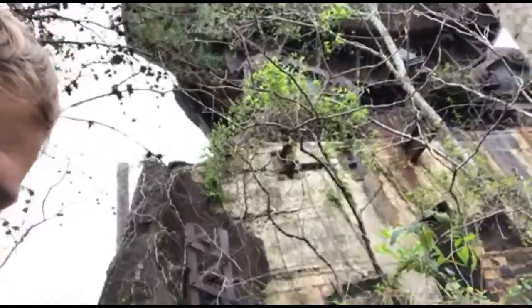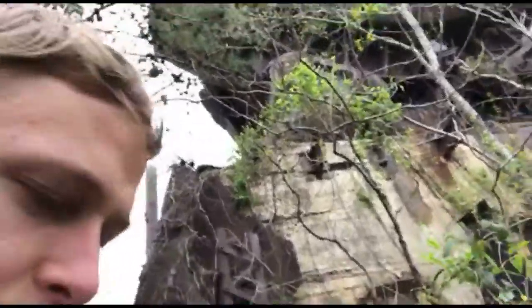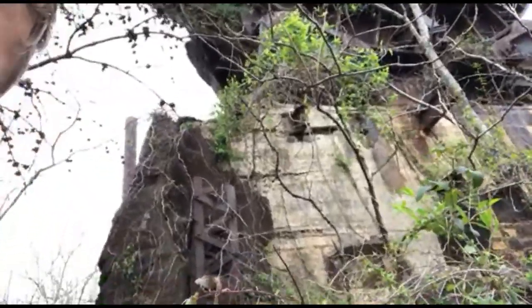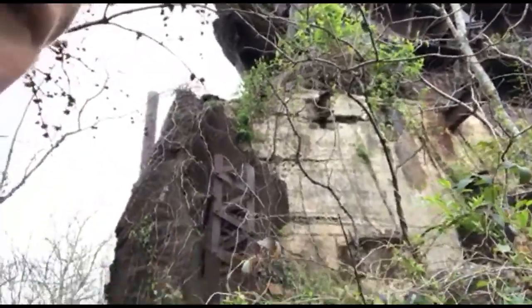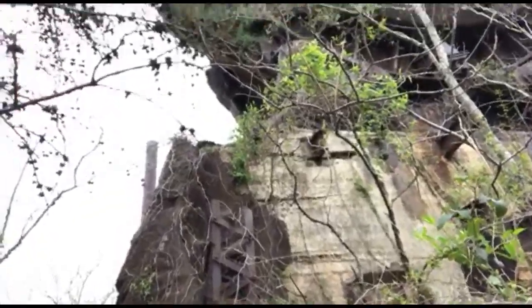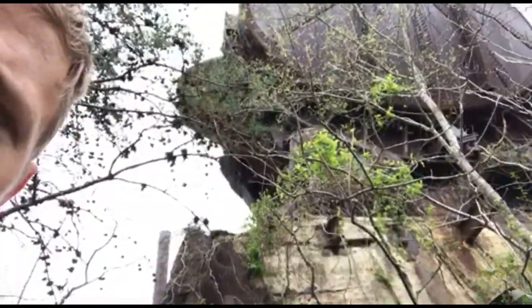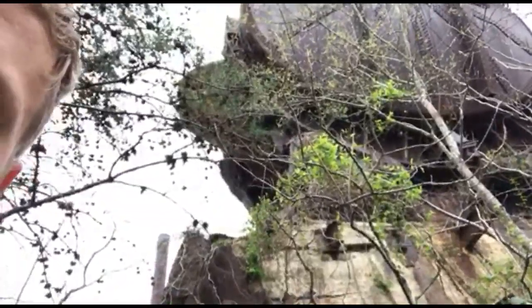I'm just setting this up so I can kind of climb. I think that's the best view I'm gonna get.